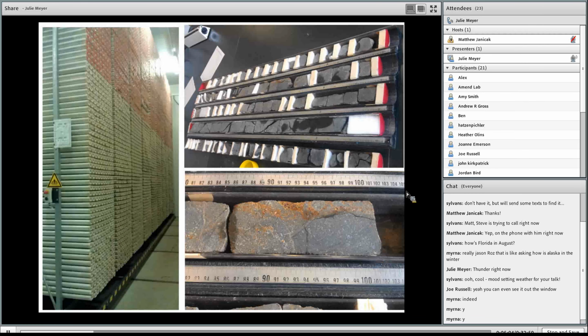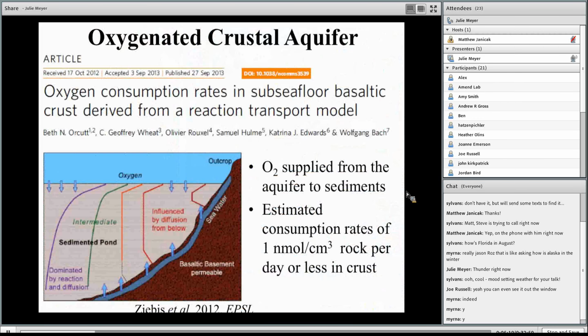And because we've been going to North Pond for quite a few years, we know a lot about the geology and something about the fluid flow at this area. We also know from looking at sediment cores that the aquifer below North Pond is oxygenated. So the deep seawater has oxygen, and the basalt hosted fluids also have oxygen, but the sediment basically is anoxic.